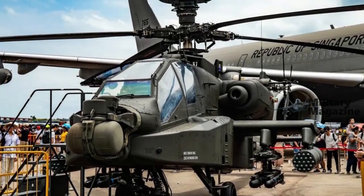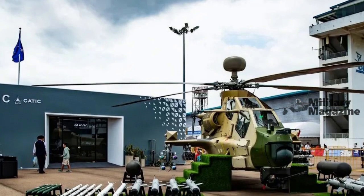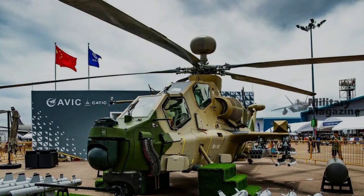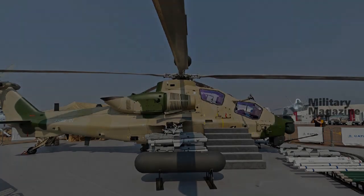At the Africa Aerospace and Defence 2024 event in South Africa, the Chinese company Aviation Industry Corporation of China presented the Z-10ME attack helicopter. This model is an export-enhanced version of the original Z-10 and is designed as a 6-ton, all-weather, multi-purpose medium attack helicopter.